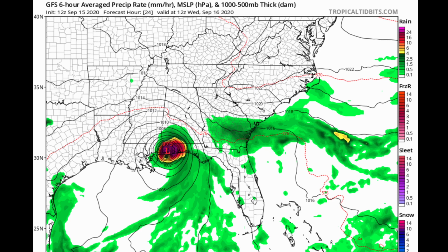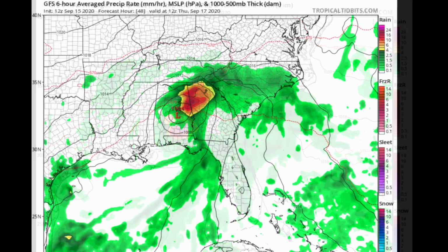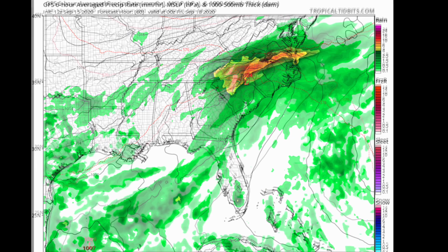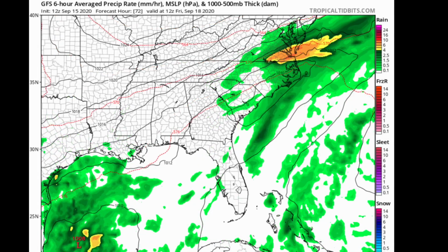But here we go. We got the GFS, and we're going to run through this pretty fast. The GFS moves it through, and check out the energy. What the GFS does is it keeps the bulk of the really heavy rain, as in 3 to 5 to 6 to 7 inches of rain, in the Upstate, the far northwest corner of the state, and moves into North Carolina, things like that, and just slams, regardless of what model you look at, parts of South Carolina.